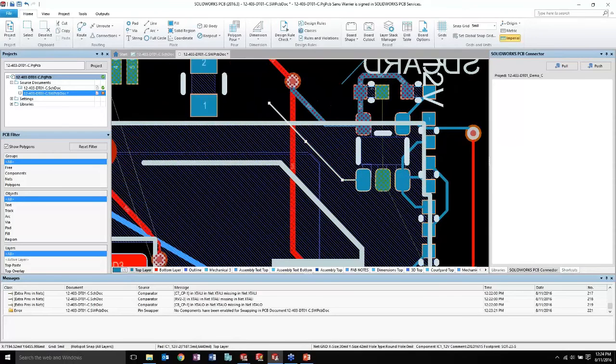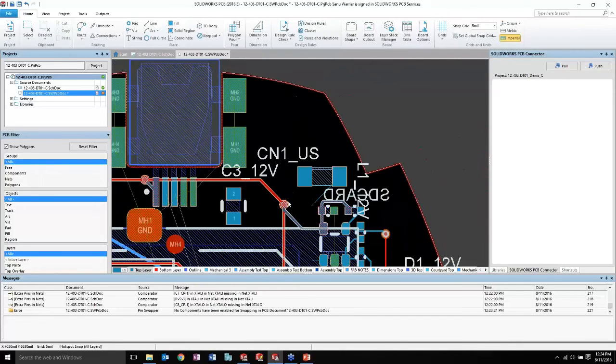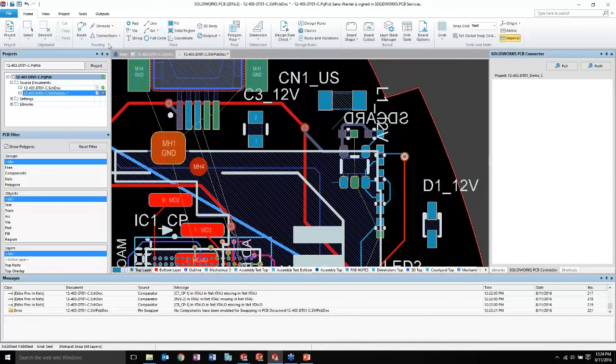If there is a connection that I want to select, I can very easily select the whole thing and delete that if I wanted to. So it's not that you are bound by one connection or the other. Very quickly you can do those connections. Interactive route, of course, is differential pair routing as well.